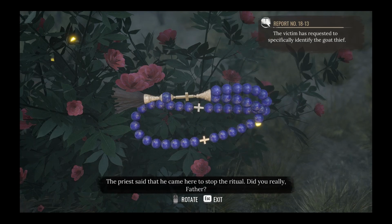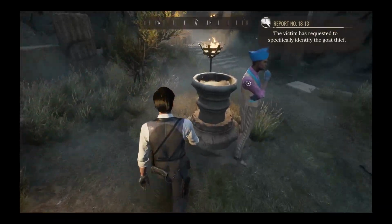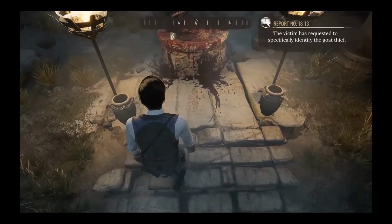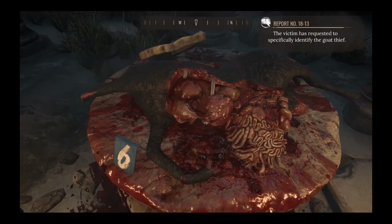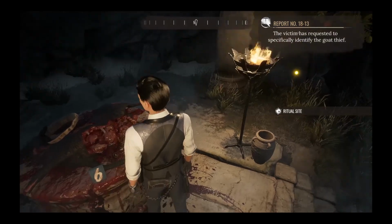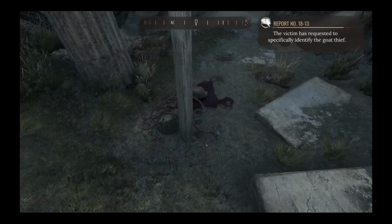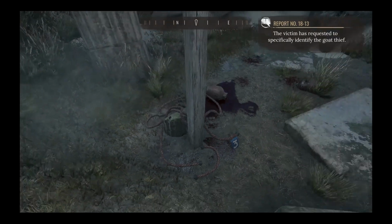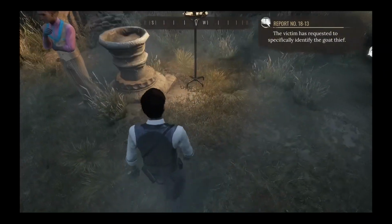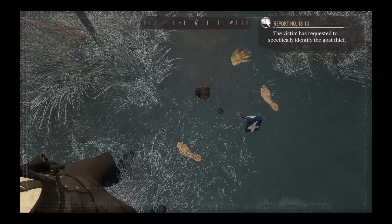The priest said that he came here to stop the ritual. Did you really, Father? Oh dear. The goat was torn to pieces. Ugh. Savagery. The robe is soaked with wine. Yeah, well, apparently we have enough to reconstruct this. He did mention that he wanted to follow these footprints, but I'm not sure how we would do that.